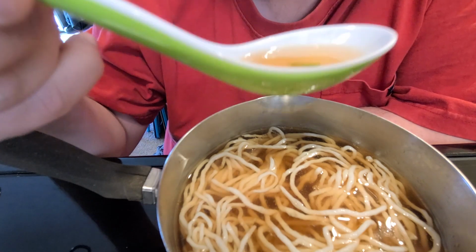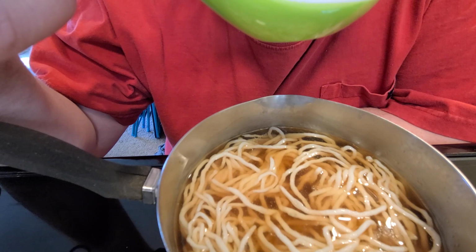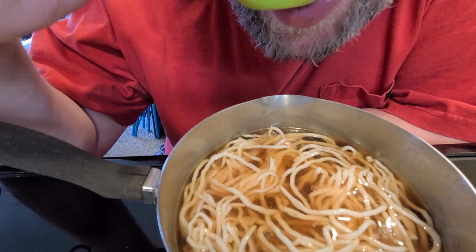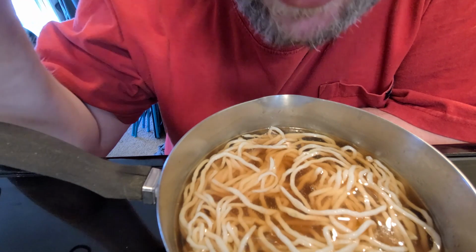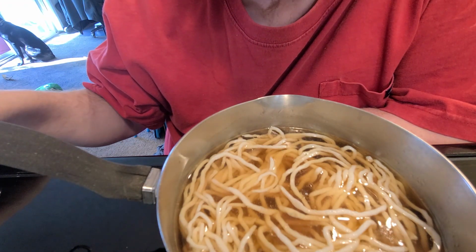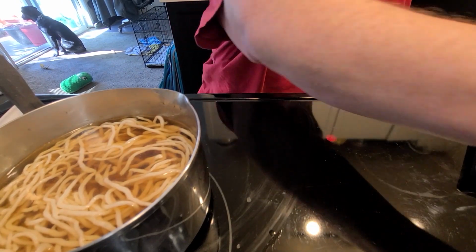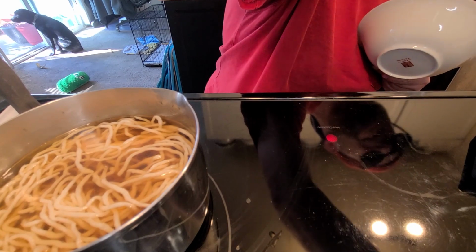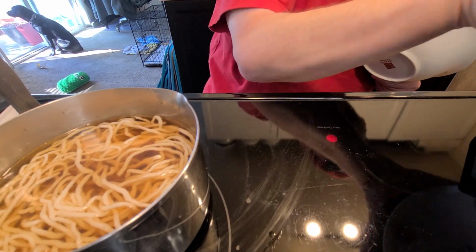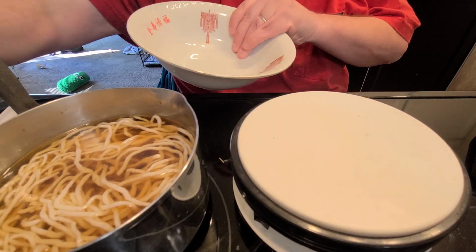Damn, that's hot. Why is it so hot? I don't know. It's nice. It almost reminds me of duck. Like the flavor of a duck noodle. It's got that mustiness, that savory. Oh, come on. Let go of. Jeez. Hold on.